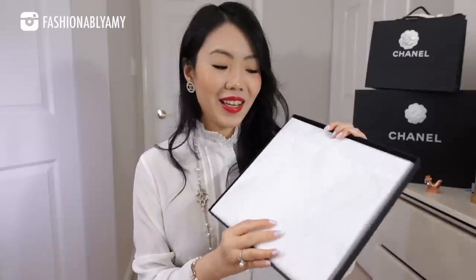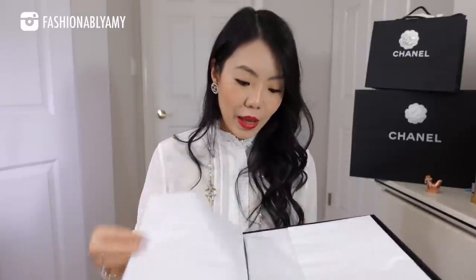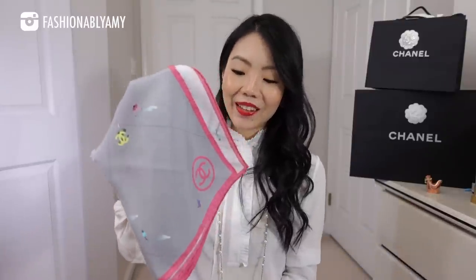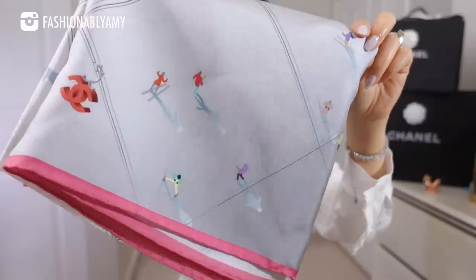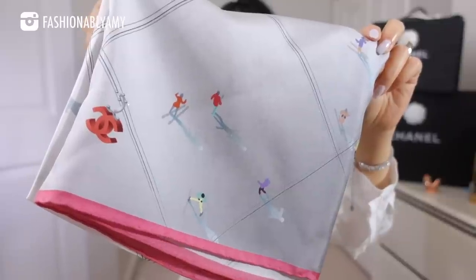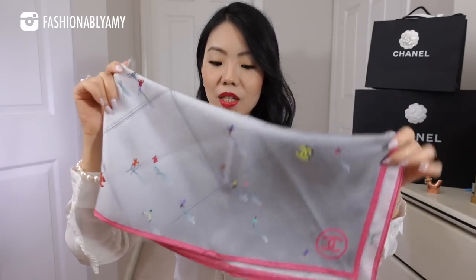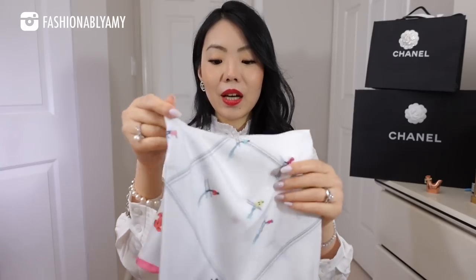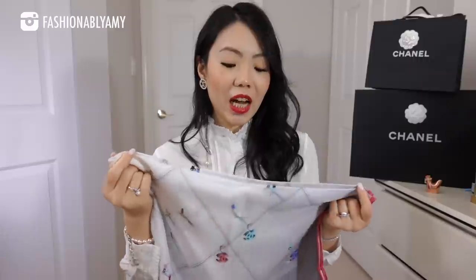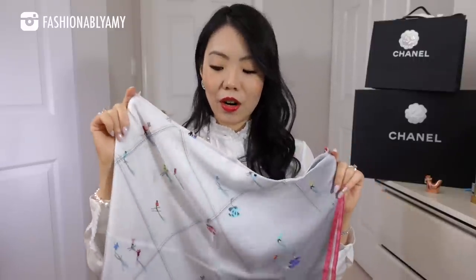Anyway, this is part of the sale, and it is an accessory, obviously. So I got this beautiful silk scarf. If you look at the detail of the scarf, there are little people on the scarf skiing, because it was the fall winter collection. And I just kind of fell in love with the color. Because the little motifs are so small anyway, you can't even really tell that it's a winter scarf.